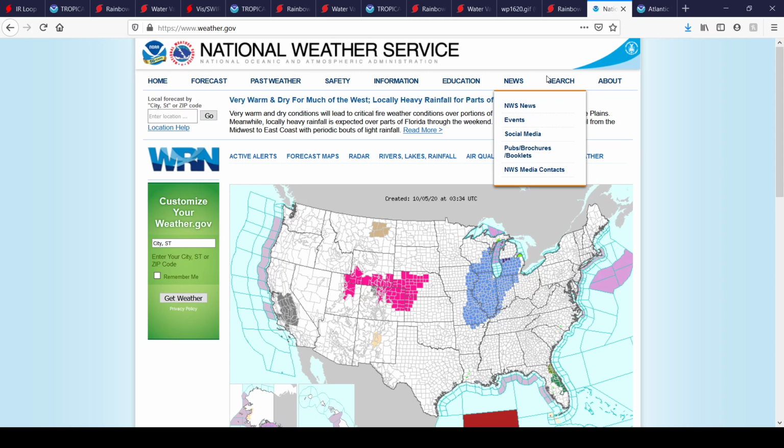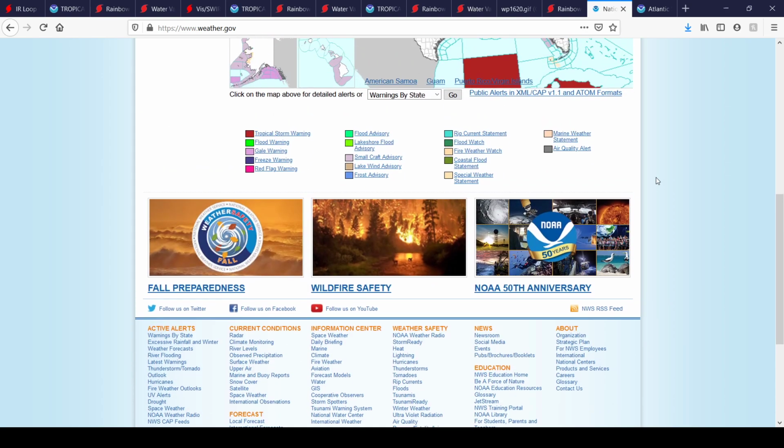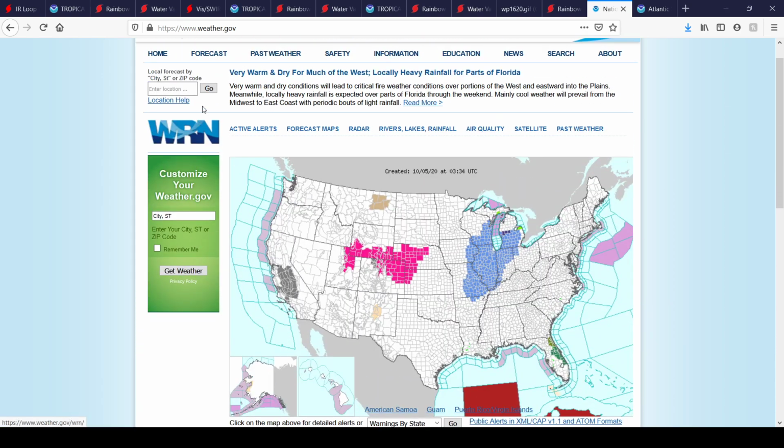And remember to get official information from places like the National Weather Service. Type up weather.gov, or just type up National Weather Service, or nws.gov is what I type up sometimes too. And you'll know you're on the correct page when you see all this crucial information right in front of your fingertips.